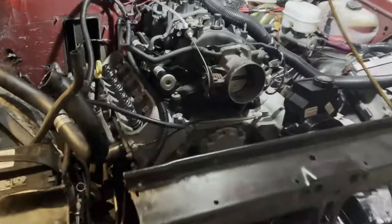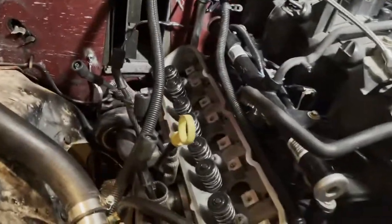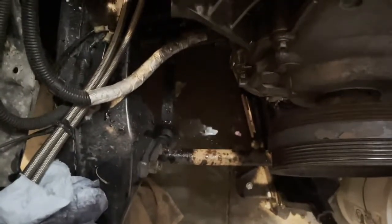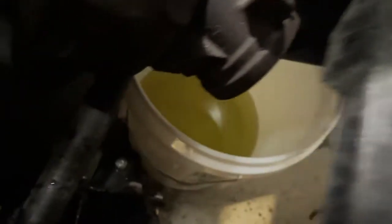All right guys, I've been plugging away. Got the rockers off, pushrods out, both sides. It's all good to go. Got the radiator out. That was fun. Got transmission fluid and coolant everywhere. I caught actually a good amount of it down in there in the bucket. I might have to get some more. I didn't anticipate the fluid loss.